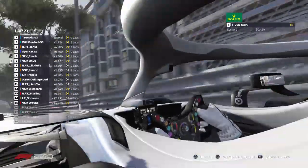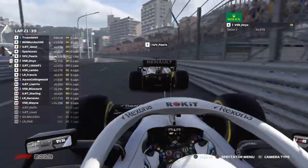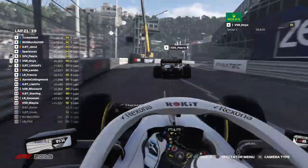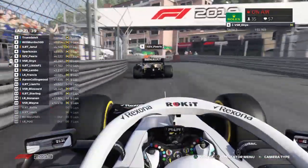He initially gave him the space. And Paris and Onyx are really fighting over this 5th and 6th place. You can see an accident happening at some point. We'll jump back on board with the Williams driver as well, so get a good shot of what's going on there into La Rascasse.